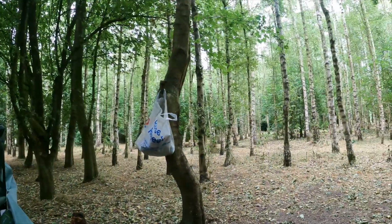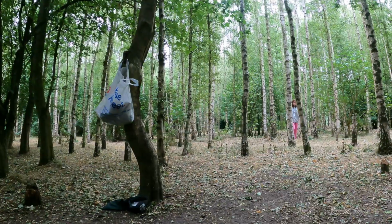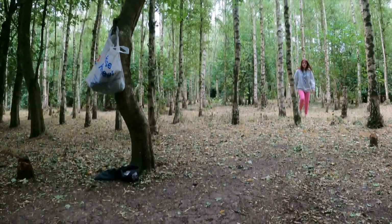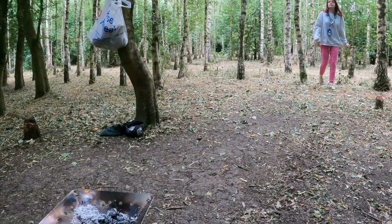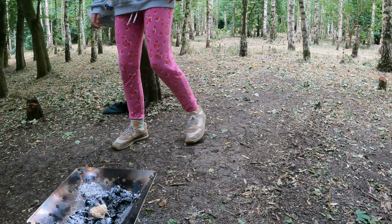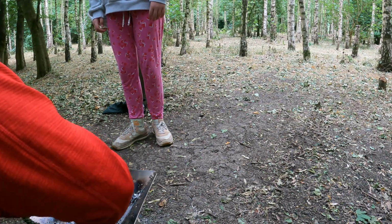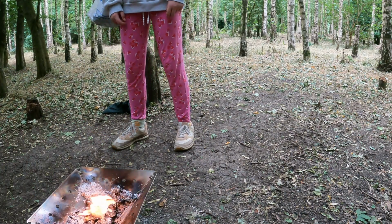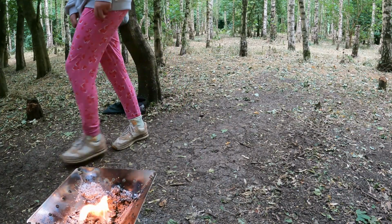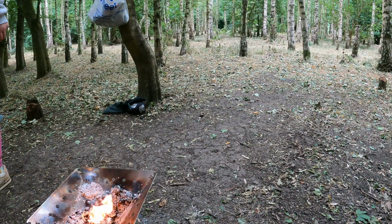Let's get a fire going. Here comes Hazel. There's a lot of hoverflies. That's what I've just said as well. Yeah, I'm going to get a fire going just to get rid of them. I literally just said that on camera. There was a lot of other flies.